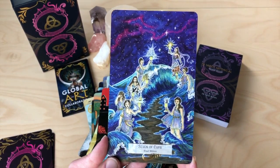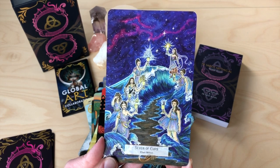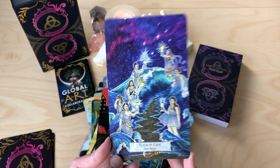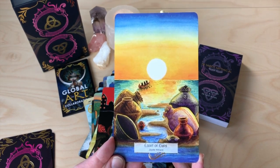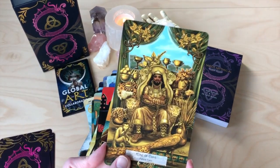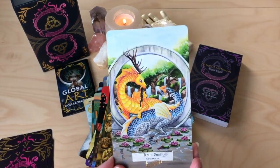The Seven of Cups. That's really cool too. I like that a lot. The way that they're holding them, where they're looking. One's got their eyes covered. That is really, really cool. The Eight of Cups. The Nine of Cups. Midas, probably, I'd say. Everything being gold around him. It's really cool. 10 of Cups.